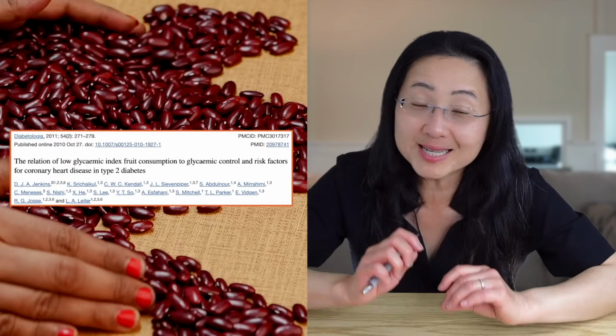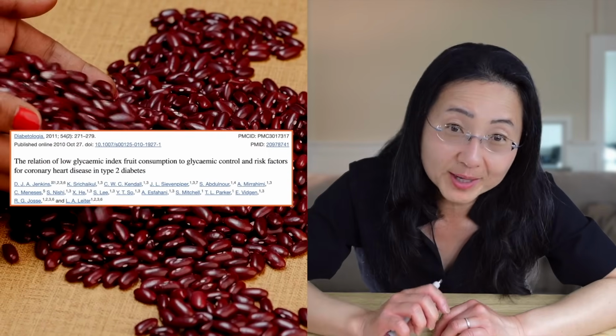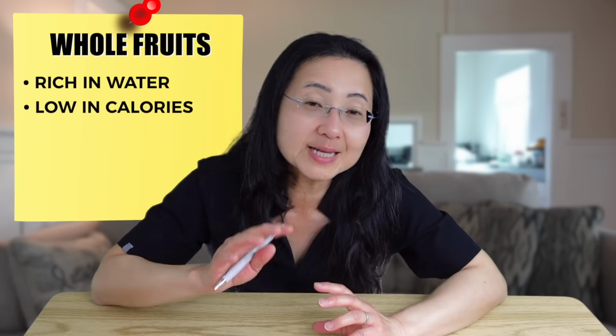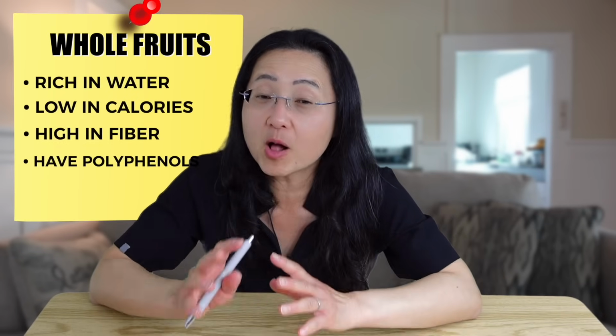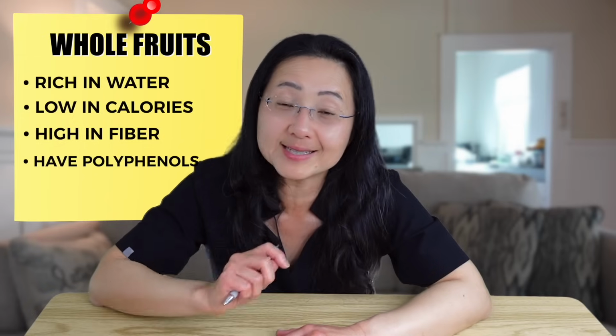Eating beans and legumes and eating whole fruits both independently help to reduce blood sugars and weight, and they work in different ways. Whole fruits are rich in water, low in calories, high in fiber, and they have polyphenols that together protect your body from sugar surges and insulin resistance. In fact, when you compare calorie-restricted diets and weight loss, the diet with whole fruit is much better for weight loss and metabolism than the diet without added natural whole fruits.